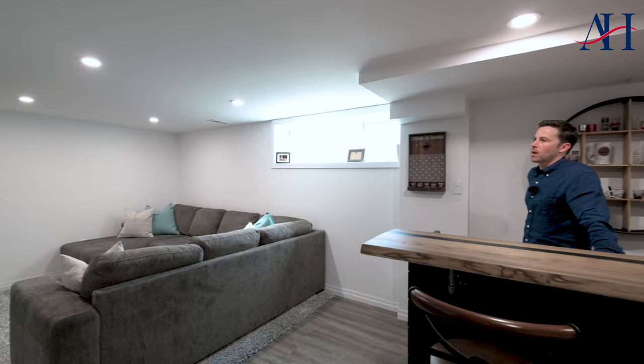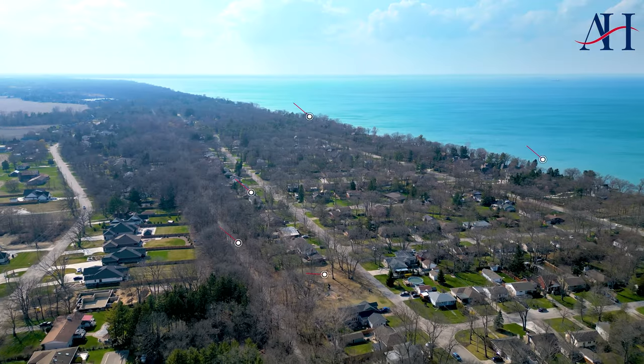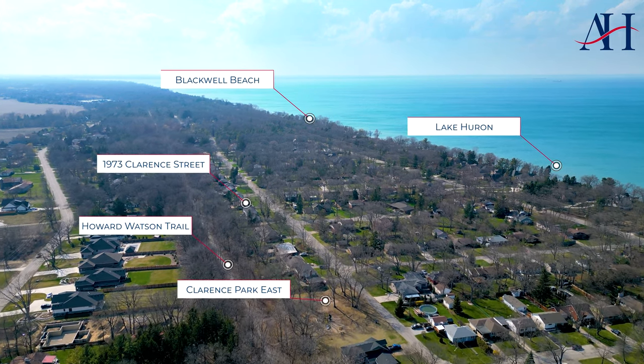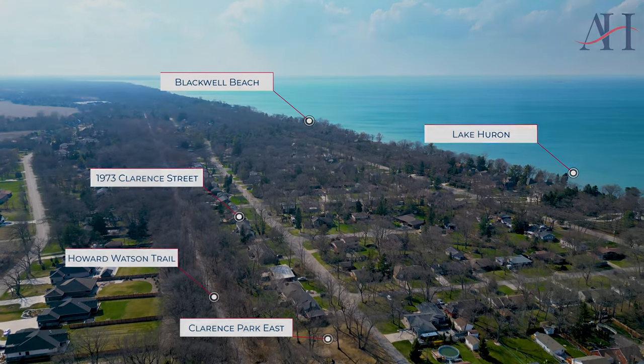Highlight number four is this beautiful entertainment area with a custom bar and a perfect spot to catch the game. And coming in last but not least is number five, this wonderful location just down the road from Clarence Park and just a stroll away from Blackwell Beach.